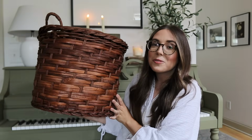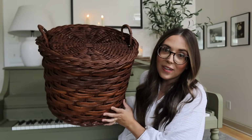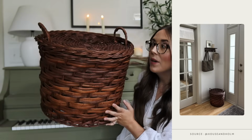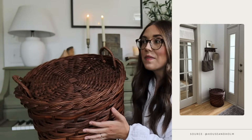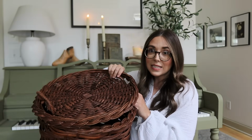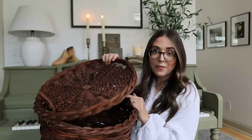If you watched my entryway makeover video, you saw this basket, and it was also in my Target Shop With Me video that I put out most recently. I love it. It isn't the most durable. That is something that I will just share with you out of honesty from using it for a few months. I do try to be really careful with the lid.